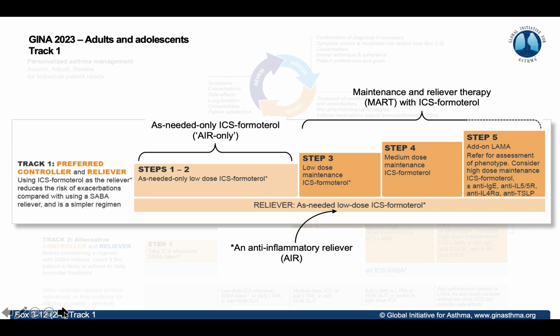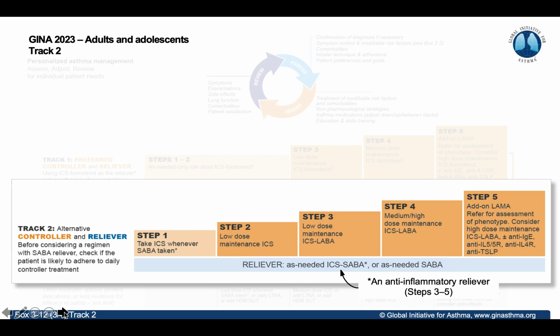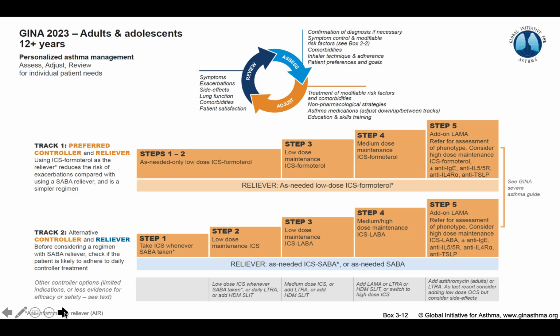Track 1 is to start with a low-dose inhaled steroid plus formoterol, and then there's a progression from there. Track 2 is to start with an inhaled steroid whenever a short-acting beta agonist is taken, and then there's a progression to a low-dose maintenance inhaled steroid. Now, as you can see, an inhaled steroid is a key component of both tracks, so obviously it's an important therapy.